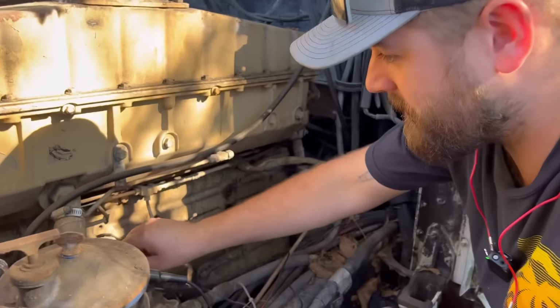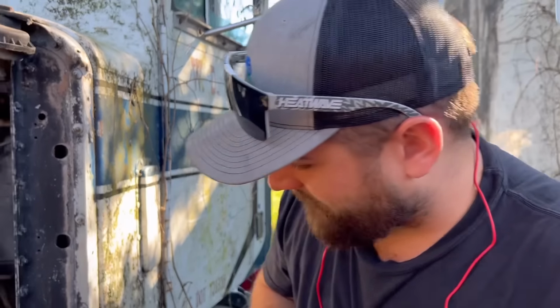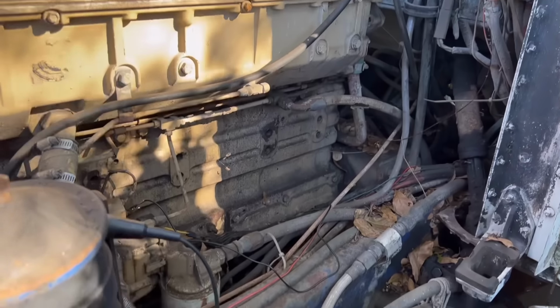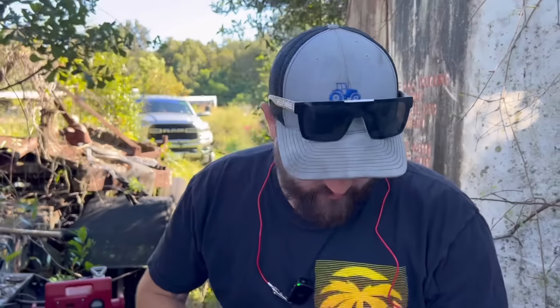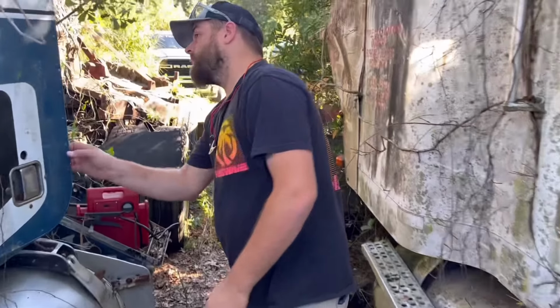Oh, hear it? Got power there. And we've got fuel in our fuel tanks. I don't see a fuel primer on this bird here. This truck is actually in not bad shape. I mean, it's in bad shape, don't get me wrong, but engine-wise, all that stuff's really not too bad. We'll just make sure she spins over a little bit, and then it is a little low on oil. I do have 2.5 gallons of oil with us right here. We'll pour that in there and top it off.